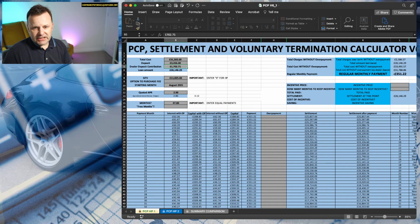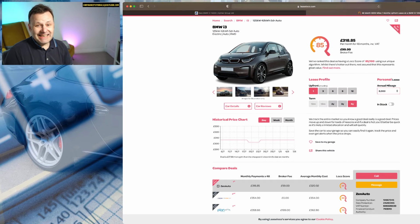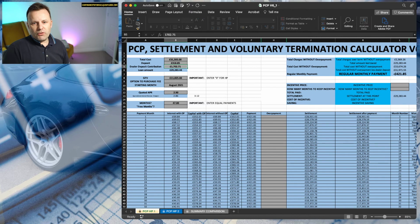Let's compare it. Let's do 1 month's deposit. So we'd have to put a deposit of £318.85 in, and then 47 equal payments of £318.85. If we were to put that small deposit in on the PCP deal, £318.85, it's £421. So for the same small deposit of 300 odd quid, it would be £100 a month more according to this on the PCP.